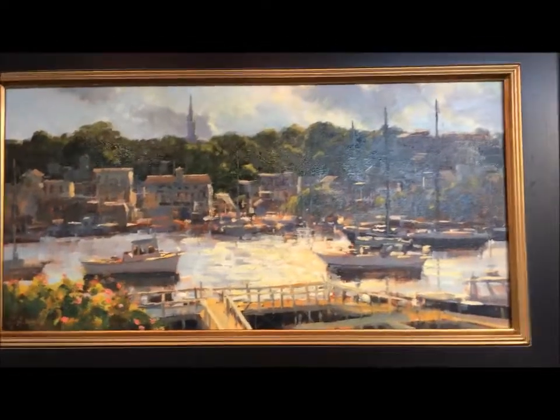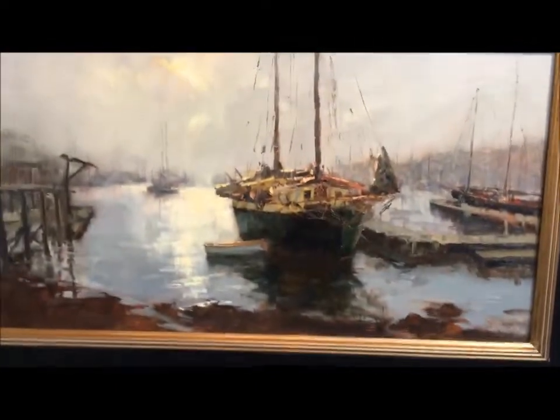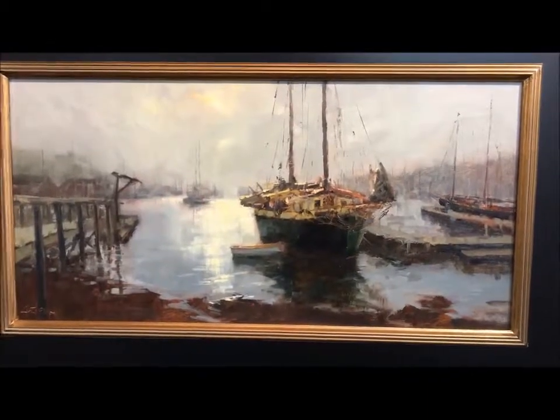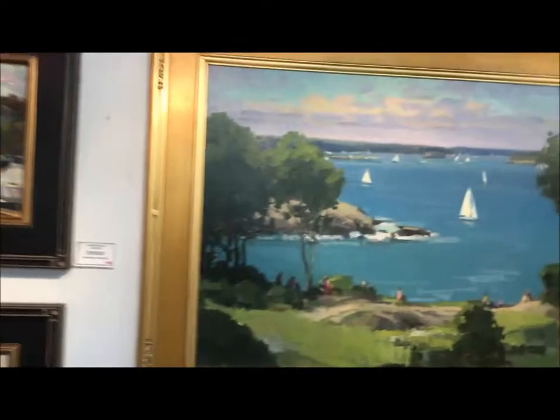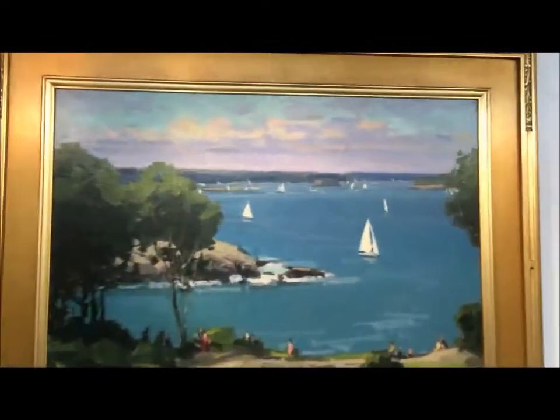Two here of Camden Harbor, afternoon view. Brightening day, both going down to North Carolina. Then we switch over to Ken's work. This piece he did at the CELT, Cape Elizabeth Land Trust, Paint for Preservation.